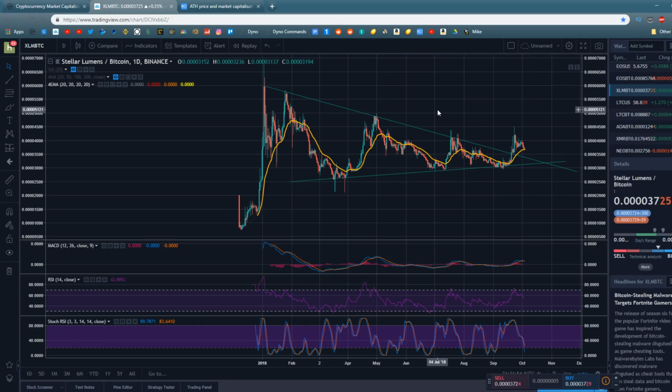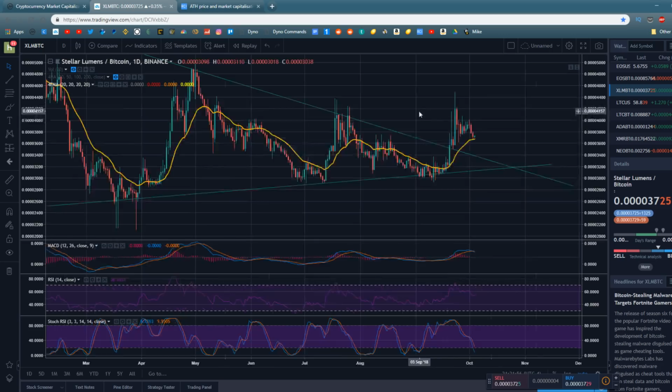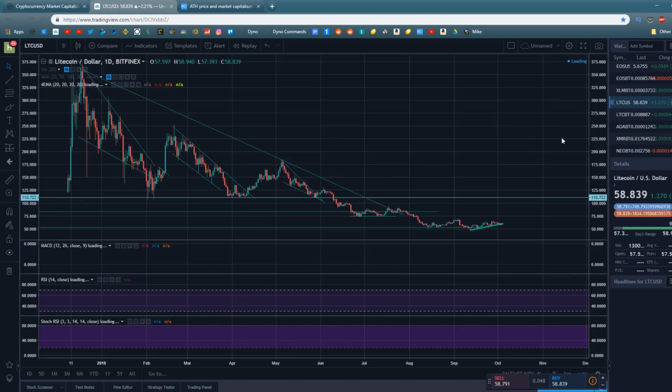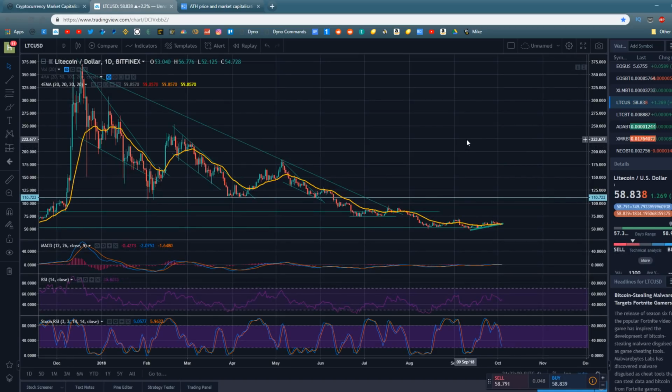I'm not really sure where Lumens is going to go from here. We have just seen a bullish breakout of a consolidation pattern, so that would lead me to believe that we're going to continue moving north and see some more follow through from this, but that can really go just about either way right now. With that in mind, let's go ahead and move on to Litecoin. Then we have ADA and XMR to get onto, and that's going to do it for the video.